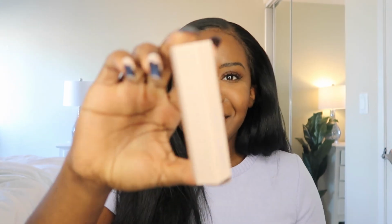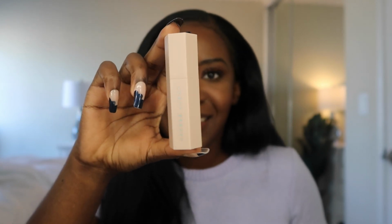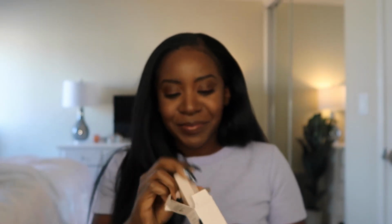I'm gonna open it. Does anyone else try to keep their packaging nice when you open stuff, or do you just go for it? It's the packaging for me. Rihanna, why do you do this every single time? Every single time. Literally kills it.